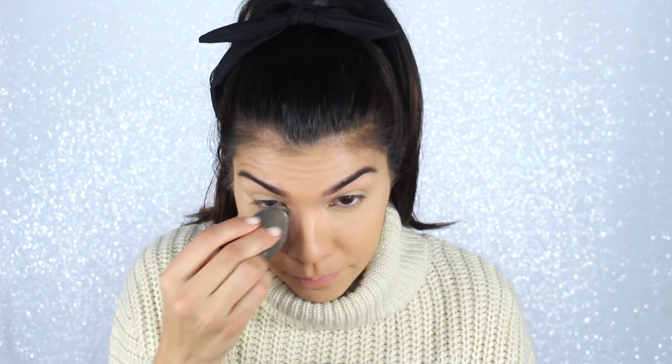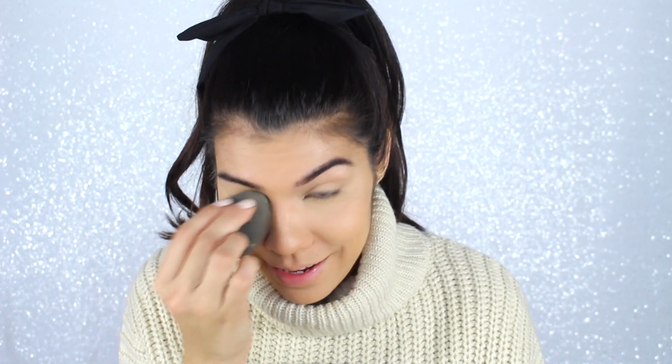I'm going to use my YSL powder because that's what I like. It reflects light so it doesn't look super cakey and it doesn't make my under eye look super dry or anything like that. My headband is all the way in the back of my head now. I should probably fix that. So I just set quickly underneath my eyes with my Beauty Blender. You can also use this brush here, the Real Techniques setting brush.